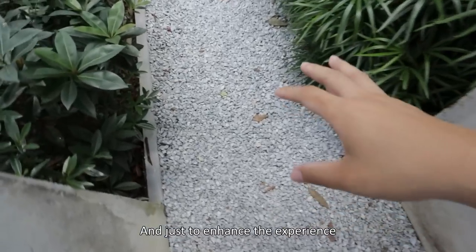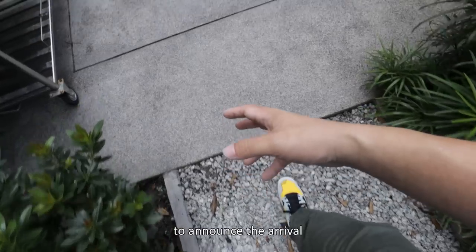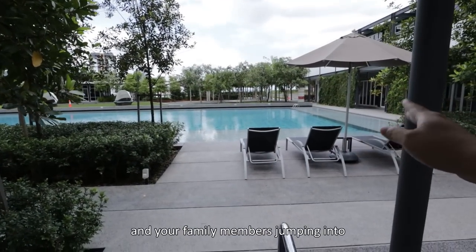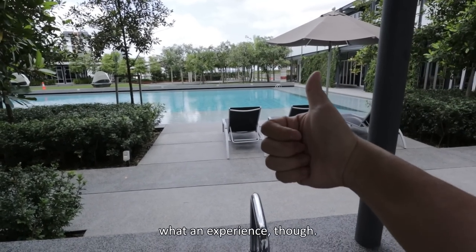And just to enhance the experience a little bit, we put in this crusher run to announce the arrival. And just imagine when you are preparing food for a barbecue, this will be the view and your family members jumping into the pool and whatsoever. What an experience though.